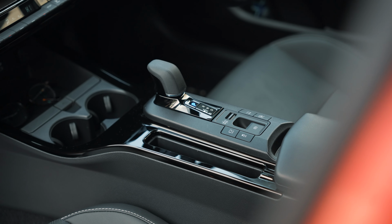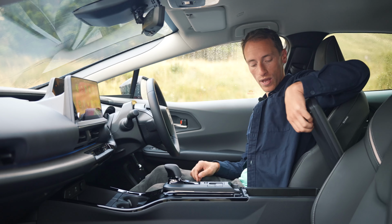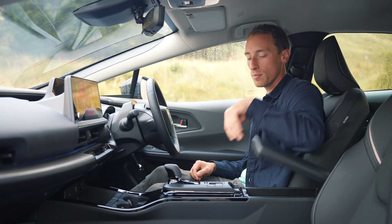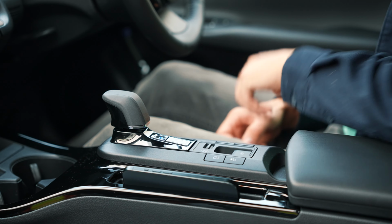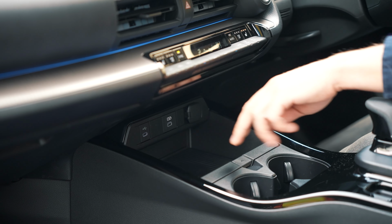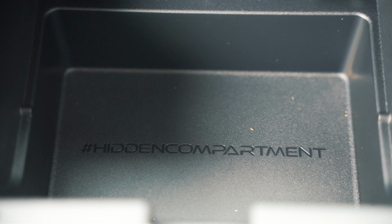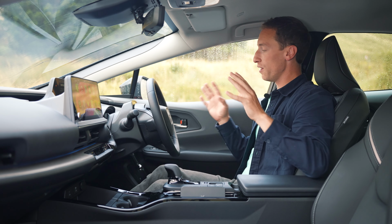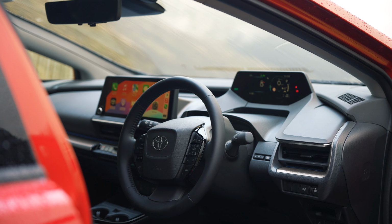In terms of storage here, you've got good sized door bins, you've got nicely padded armrest with some carpeted storage underneath it and 2 more USB-C ports. You've got a handy spot here to put your smartphone, there's 2 cup holders, there's a tray here, and you can remove this to show a hidden compartment underneath it, which is actually quite useful. So big improvements on the old car and now a nice interior in this Prius.